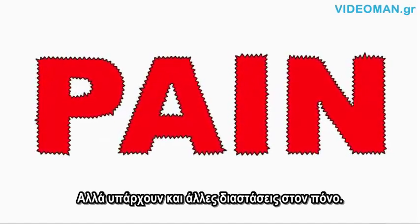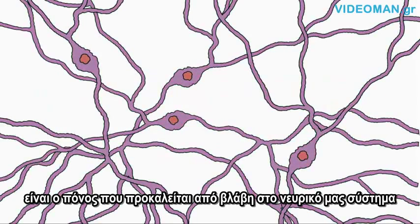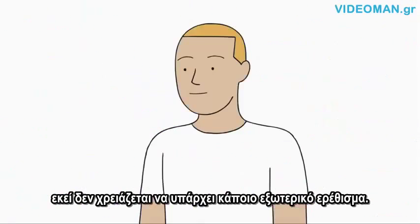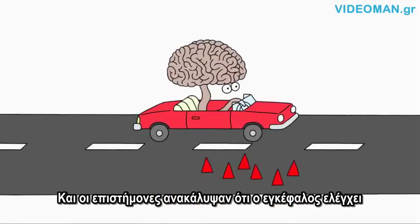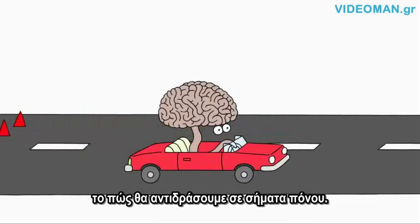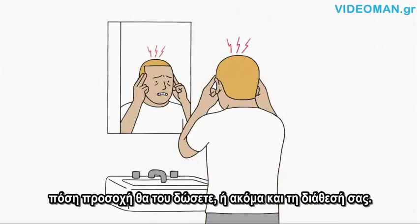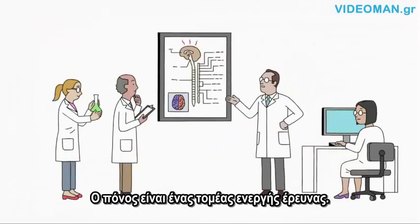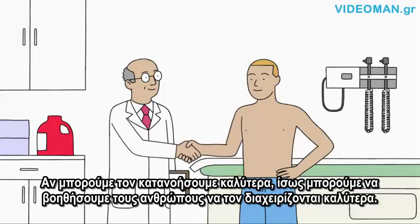But there are other dimensions to pain. Neuropathic pain, for example, is pain caused by damage to our nervous system itself. There doesn't need to be any sort of outside stimulus. And scientists are discovering that the brain controls how we respond to pain signals. For example, how much pain you feel can depend on whether you're paying attention to the pain or even your mood. So pain is an area of active research. If we can understand it better, maybe we can help people manage it better.